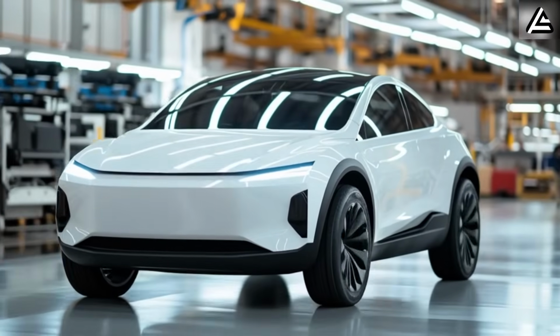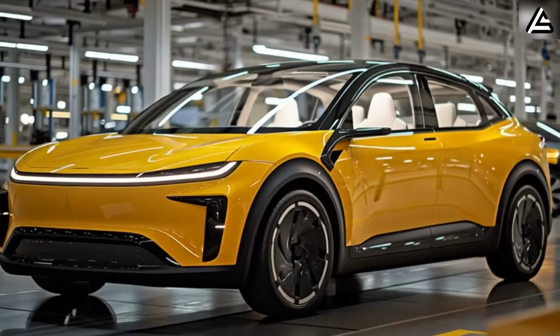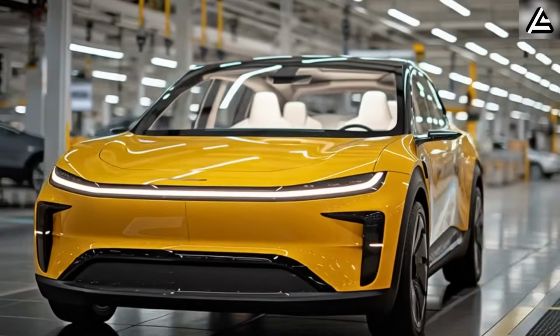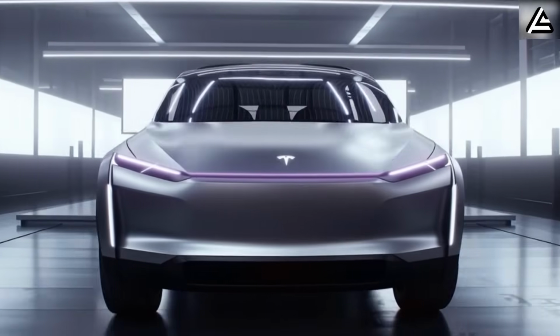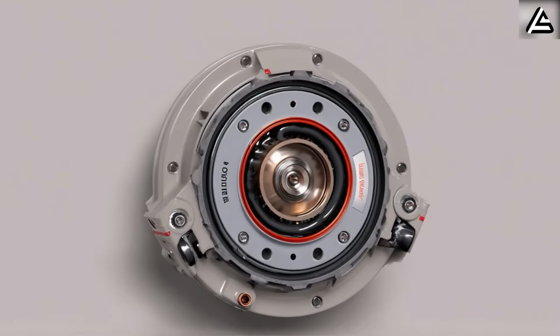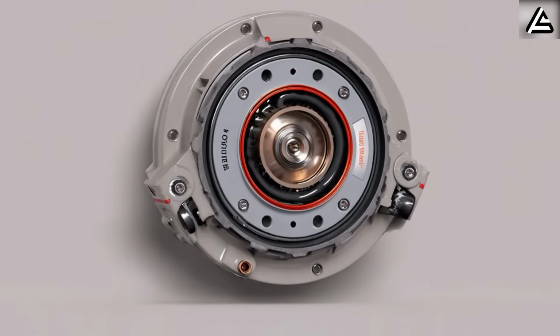Another design benefit comes from the simplified body structure. Because axial flux motors take up less room, there is no need for large motor housings that stick out or interrupt the car's smooth lines. This allows Tesla to shape the exterior in a cleaner, simpler way, further reducing drag and improving both looks and efficiency. Lastly, weight distribution sees a real improvement with axial flux motor integration.